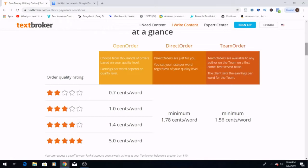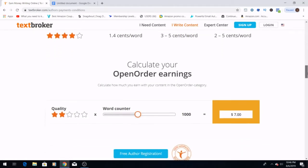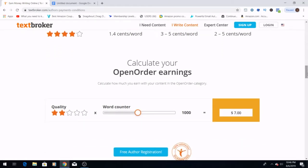So, say you have signed up, you've done your U.S. citizenship, you've completed your writing sample, and you have received a 4-star rating. You are in the clear. You are on your way to making $168 a day. So we're going to go over here and we're going to click on 4 stars. So when you start doing projects, you're going to be paid for the words that you do, so many cents, and we're going to do 4 stars. So if you're capable of doing, say, like 4,000 words in one article, there we go. You are going to get paid $56 for that article alone.